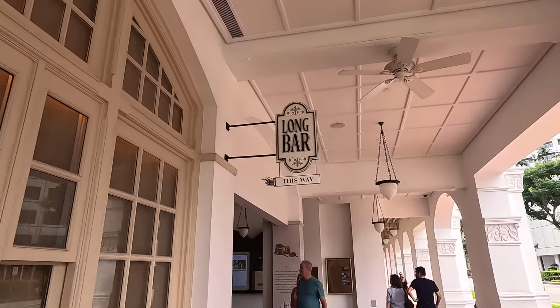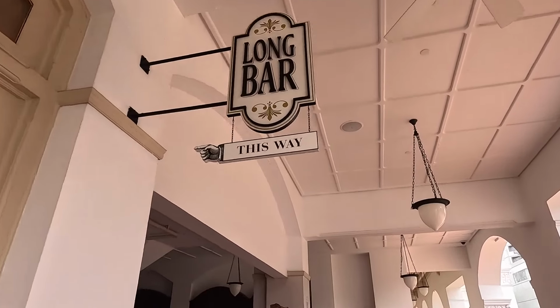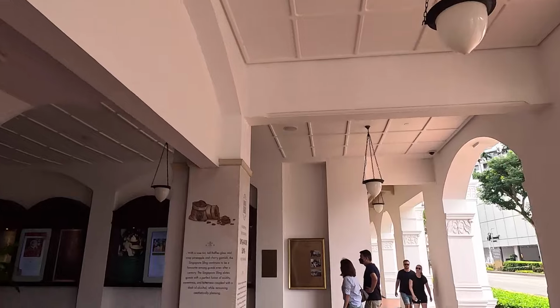So with a rose tint. This is it, whether we're going to get in or not. So that's what it is then.